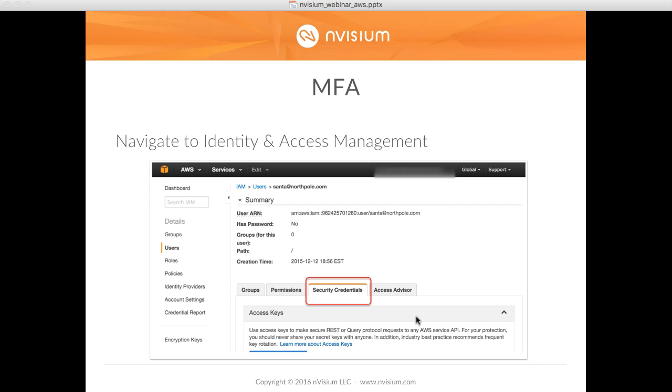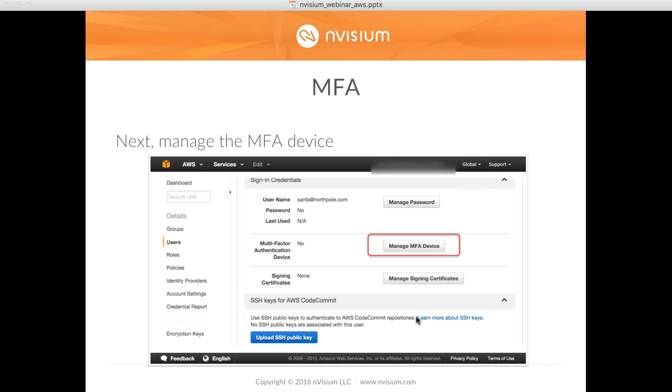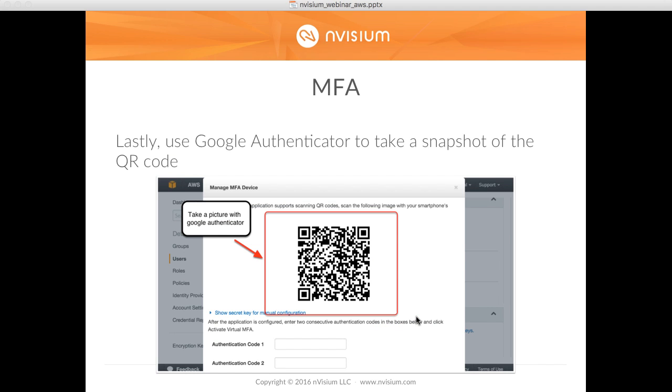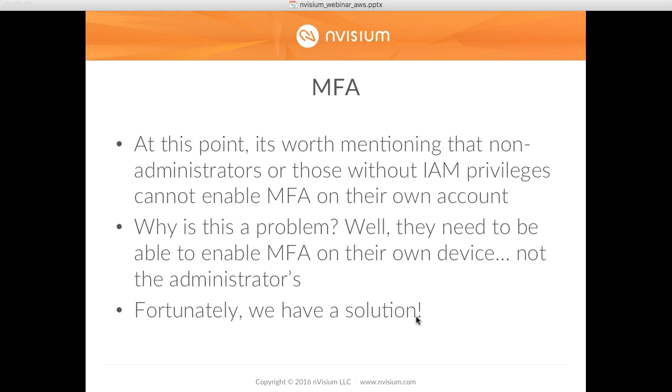So first you want to navigate to the Identity and Access Management piece of AWS. Go down to security credentials. Once you're down in security credentials, you go to Manage MFA Device, click that, and choose, in this case, the virtual MFA device. Take a picture with, we'll say, Google Authenticator, of that QR code, enter in the first authentication code that pops up, and let that rotate, enter then the second one, hit enter, and you're good to go. You've got MFA enabled on your account.